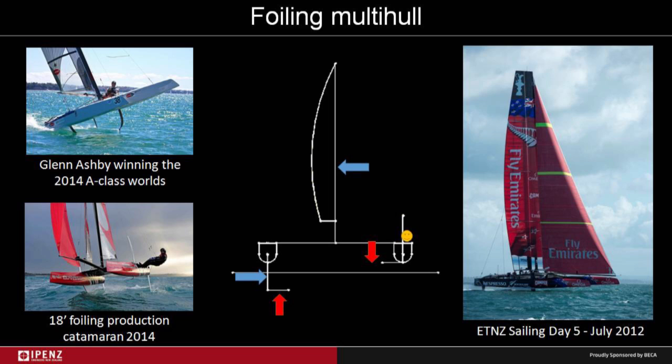You need something to resist the side force. Your centre of gravity of the boat's up here, up to windward. Here's a picture of day 5 of our first boat sailing, and these two smaller boats over here. These have happened post-Cup, so it shows some of the feed-down effect that's already happening from the technology that's been developed during the America's Cup.